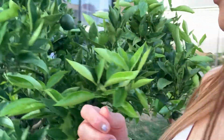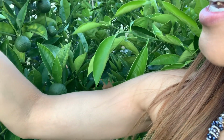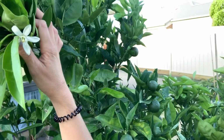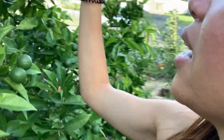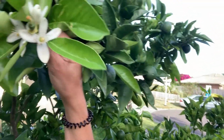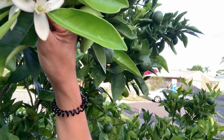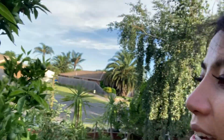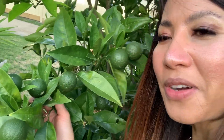And yeah, some flowers here, but there aren't as many as at the beginning. There aren't as many as last year. So there's a flower here as well. And it looks like some parts in here are getting a little bit of fruit as well. Yeah, getting some fruit, which is very exciting. And the fruit is getting a lot bigger. So that's my orange tree.